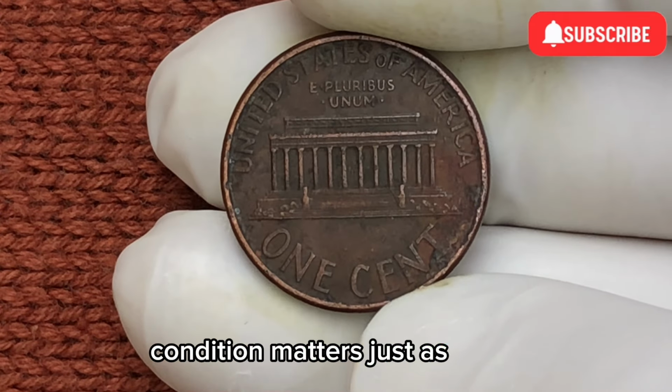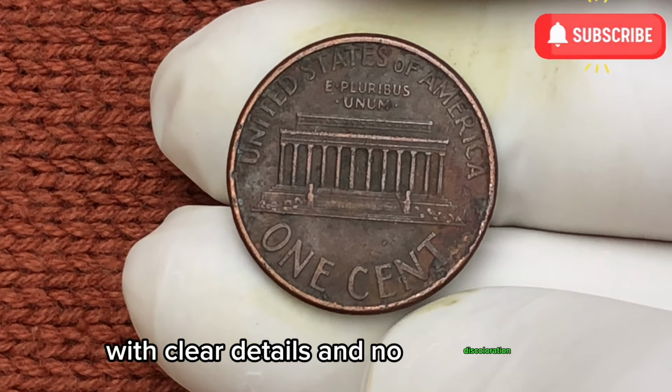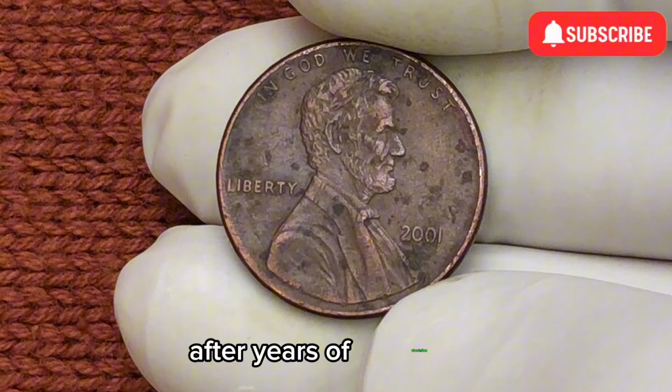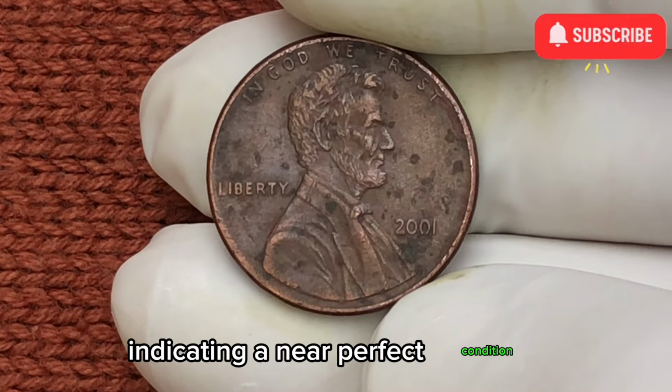Condition matters just as much. A penny that's been well preserved, showing little to no wear, with clear details and no discoloration, is far more valuable than one that's been beaten up after years of circulation. Collectors often seek coins graded at the highest levels, indicating a near-perfect condition.